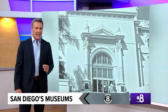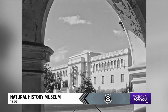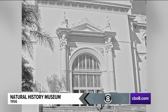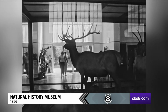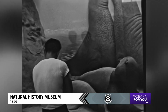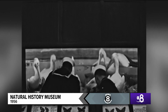Let's start with a look at the Natural History Museum back in November of 1956. From the start, one of the many interesting attractions in Balboa Park was San Diego's Museum of Natural History. Within the museum, literally thousands of exhibits and specimens of interest to persons of all ages. Botanical and zoological displays, bird eggs of every kind and color, and fascinating mineral and gem displays. In addition to static displays, the museum held regular nature walks and excursions to study habitats for plant life, sea life, birds, and freshwater life.